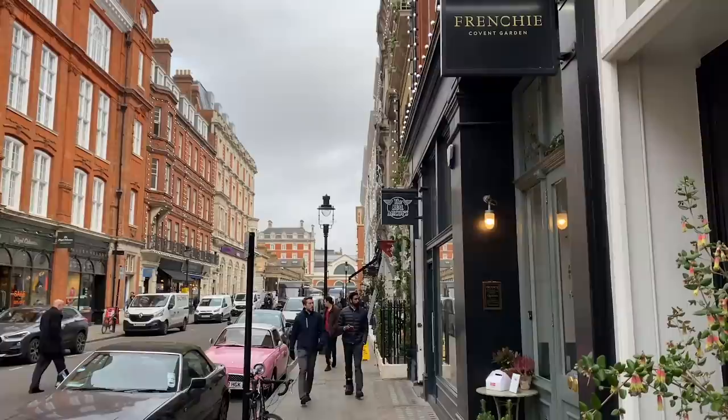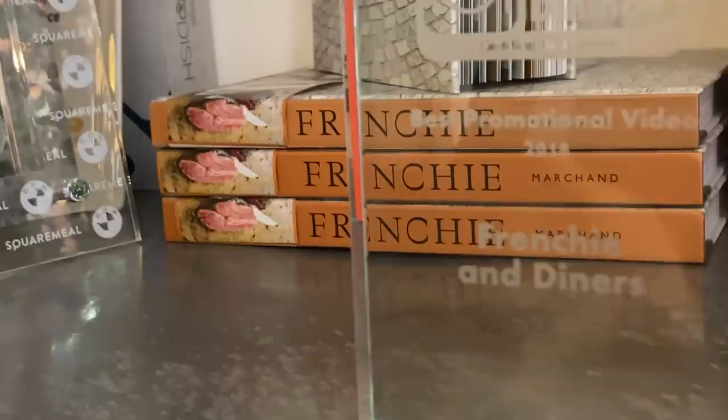We're at Frenchie in Covent Garden, part of Greg Marchand's group of restaurants. You may remember I went to one of Greg's places in Paris last year, Frenchie, to go with that amazing Reuben sandwich.